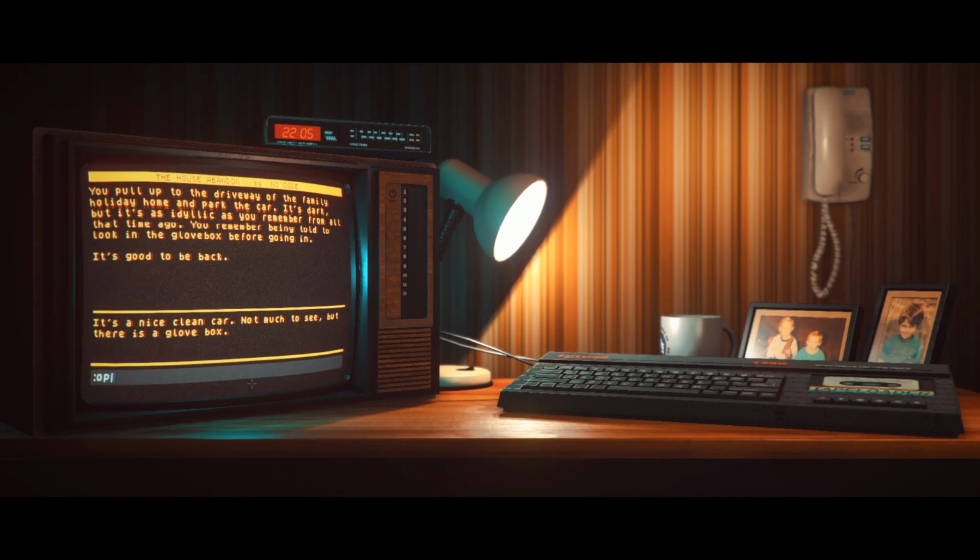So open. Also, you get to hear the lovely sounds of my chunky keyboard on top of the keyboard sounds that they added to the game. I think it's funny that they added the keyboard sounds even though you need a keyboard to play this episode, basically. I don't know, I just found it funny. Open glove box. Maybe you don't need a keyboard. I don't know how else you would do this though.